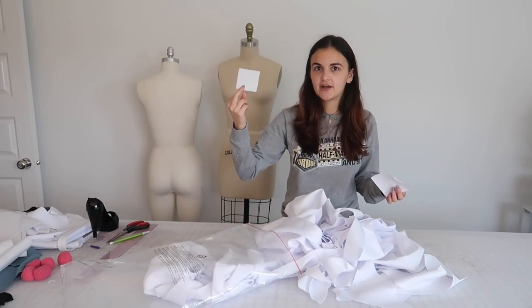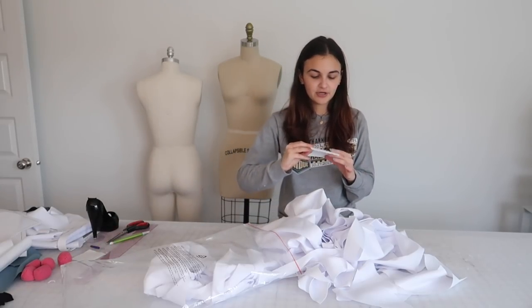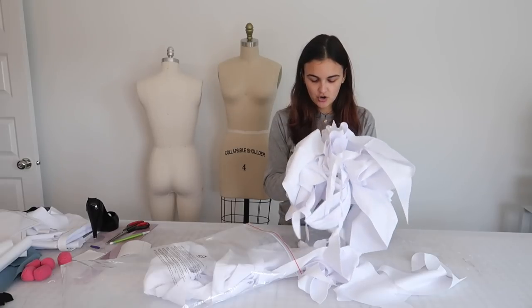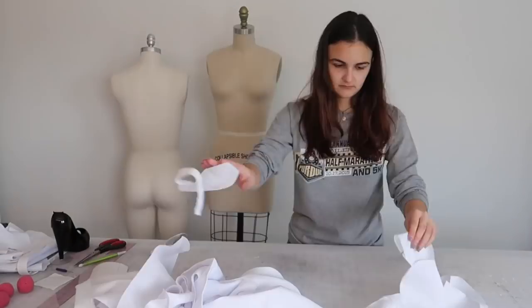Originally I used a 3 by 3 inch square for that one dress I made, but I think I'm going to go for a 4 by 4 inch one for this, since I have a lot more big scraps to cut out. So we're just going to literally start cutting out a bunch of squares. That's what we're going to do. Let's do it.